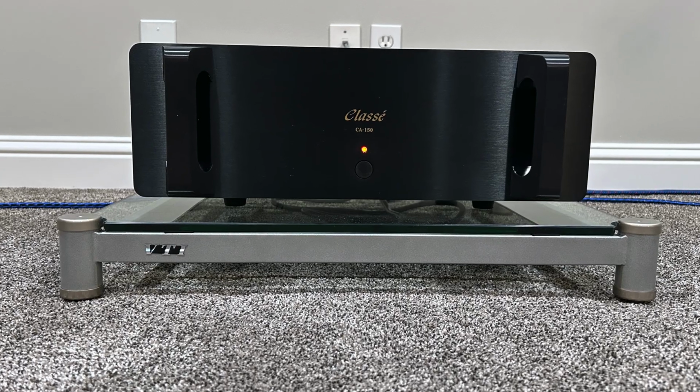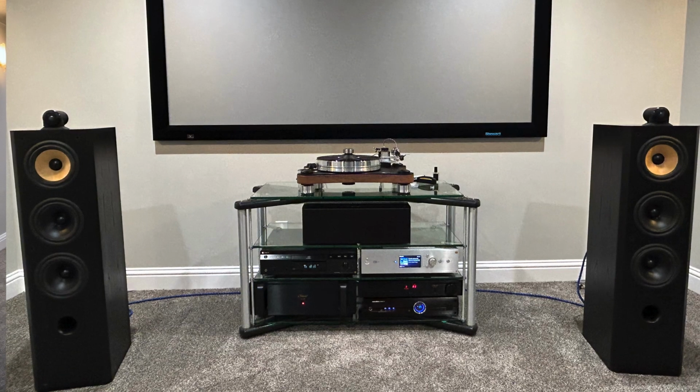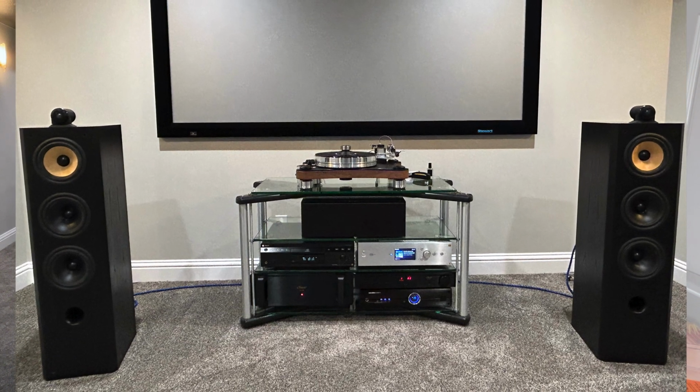My amplifier and preamplifier are good quality. I bought them in the mid-1990s. There's a Classe CA 150 power amp and a Classe CP 50 preamplifier with a moving coil phono stage. They've worked flawlessly since I purchased them brand new, 1995, 1996, somewhere right around in there. About the same time, I purchased the Bowers and Wilkins 803 Matrix Series 2 speakers that you can see right here behind me. They have served me well.